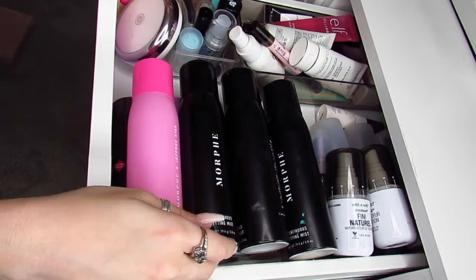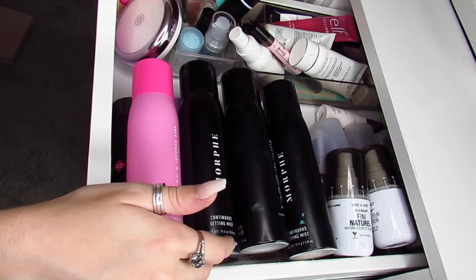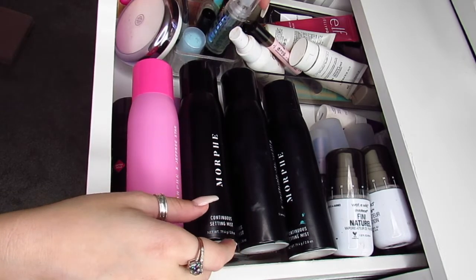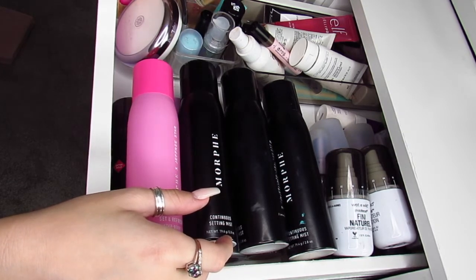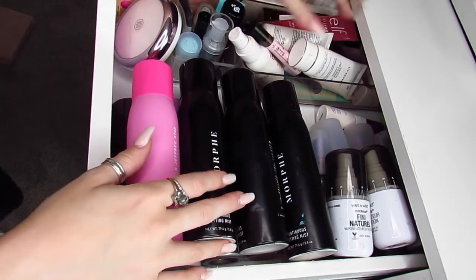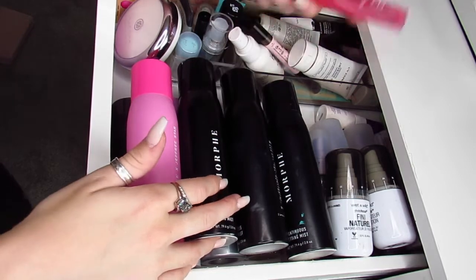And here I just keep my more mini primers. So I have this Lancome Blur Stick. This is one of my favorite primers of all time. We have a mini Milk Hydro Grip. We have a mini Milk Sunshine Oil, which I really like, a Smashbox Photo Finish, and then over here is where I keep all of my full size. So we have the e.l.f. Jelly Pop. This is pretty good.